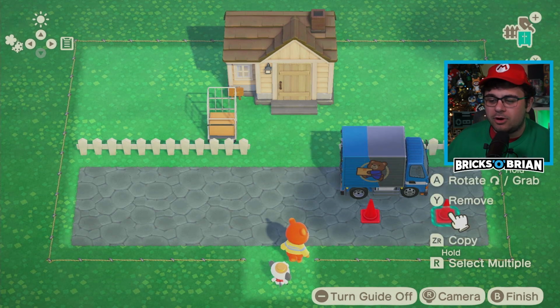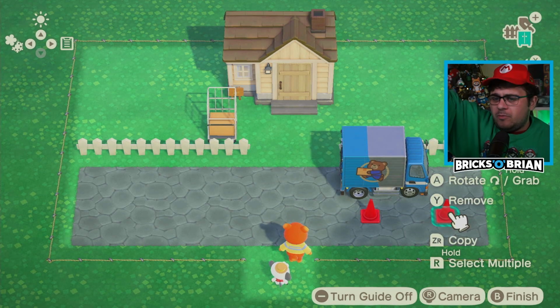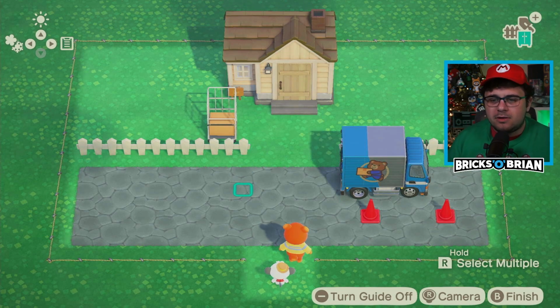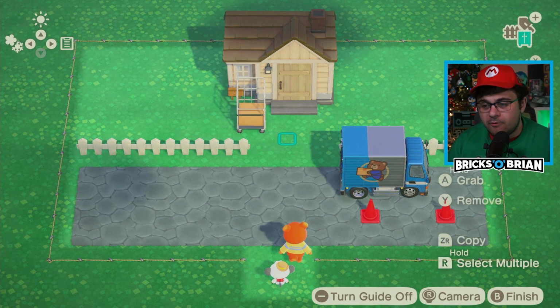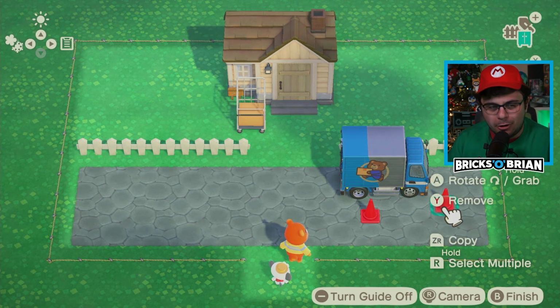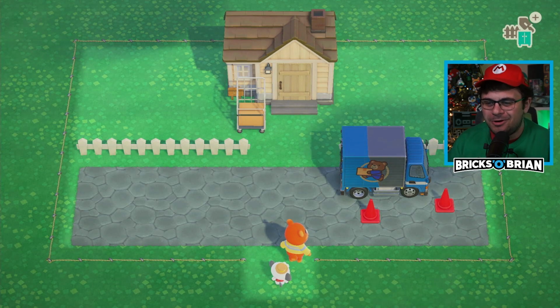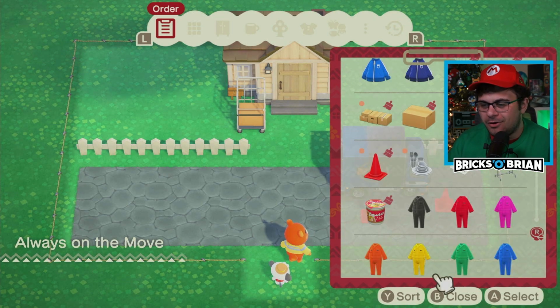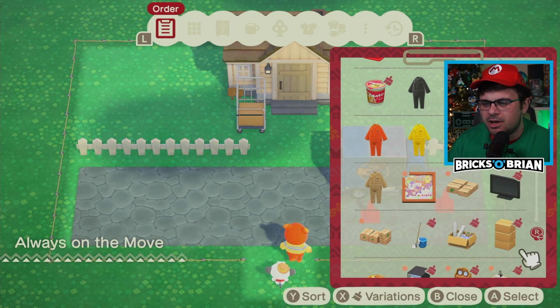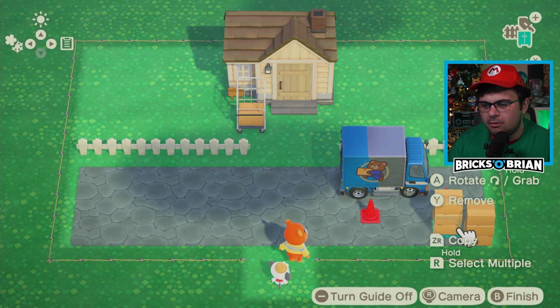This is basically like a street where, if people are driving by and whatnot, you have the moving truck. There's cones to basically warn people, hey, we're moving here, make sure you don't run into the truck. Basic sort of stuff. The jumper work suit makes sense, but not for out here. We can have some stuff outside, you know?